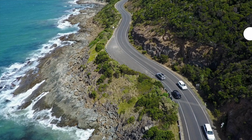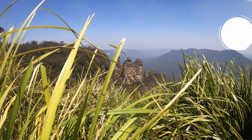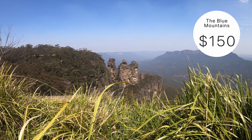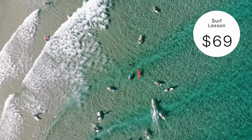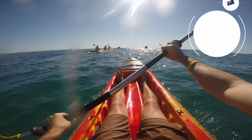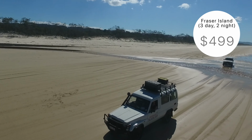So let's start in Melbourne and run all the way up to Cairns, some of my top tours along the east coast of Australia. You've got a Great Ocean Road day trip from Melbourne, that's about $150. You've got a Blue Mountains day trip from Sydney, that's about $150 as well. Then up in Byron Bay, surf lessons, $69. Dolphin kayaking, $69. Then we're up in Fraser Island, so you can do a 3-day, 2-night overnight camping adventure, and that's about $499, but it's definitely worth the splurge. It's one of my top things to do on the East Coast.